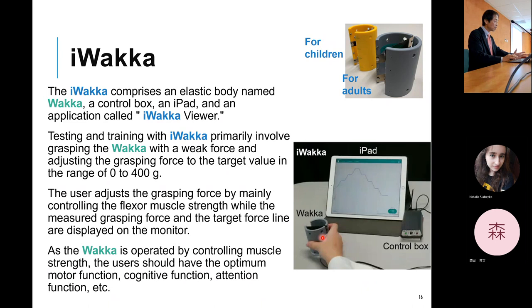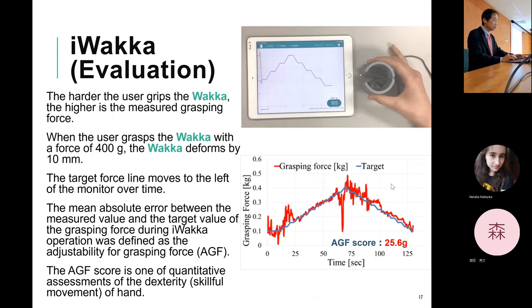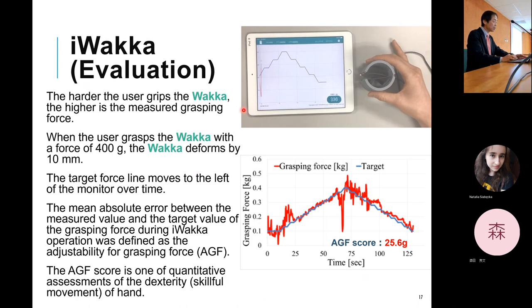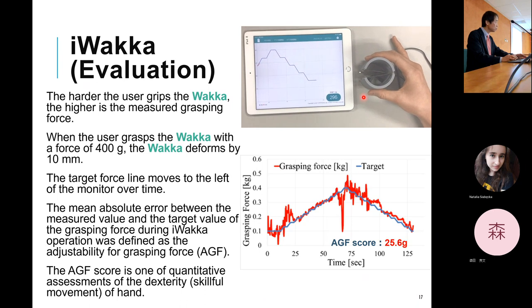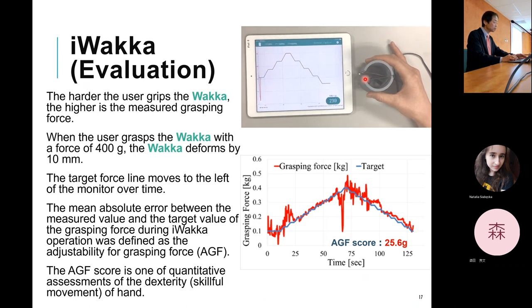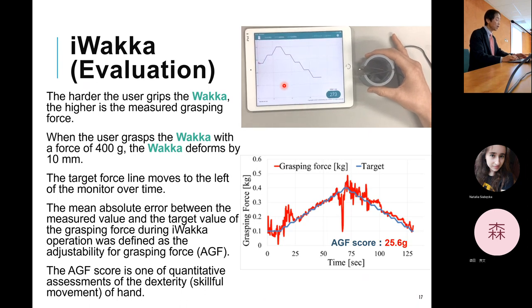Waka is operated by controlling the muscle strength. The user should have optimal motor function, cognitive function, attention function, and so on. And this is a movie of iWaka being operated by a user. The harder the user grabs the Waka, the higher the measured grasping force, like this. Now, when the user grabs the Waka with a force of 400 grams, Waka deforms by 10 millimeters. The target force line, this blue line, moves to the left of the monitor over time.